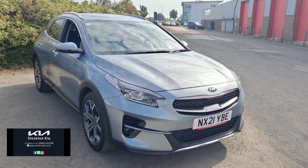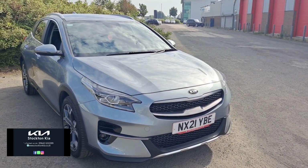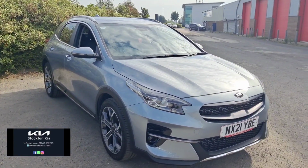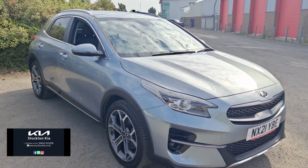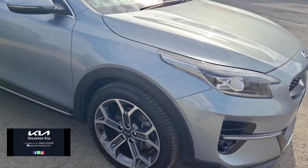So it's a 2021 Kia XCeed Edition in Lunar Silver. It's got just over 11,000 miles, a 1 litre turbo petrol 6-speed manual. It's a fantastic looking car. Beautiful paint finish in that Lunar Silver. Really nice low mileage, great spec level.